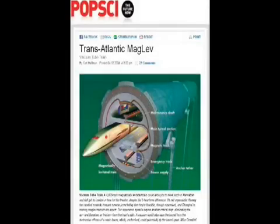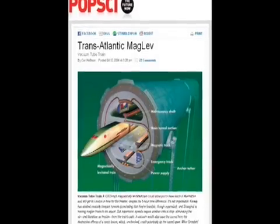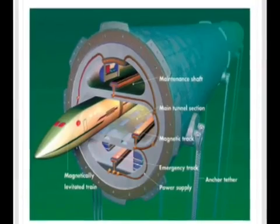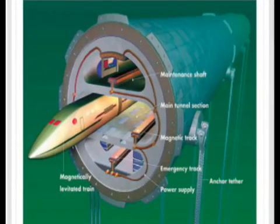As you can see by this article in Popular Science, the vacuum tube train, a 4,000 mile per hour magnetically levitated train, could allow you to have lunch in Manhattan and still get to London in time for the theater, despite the 5-hour time difference.